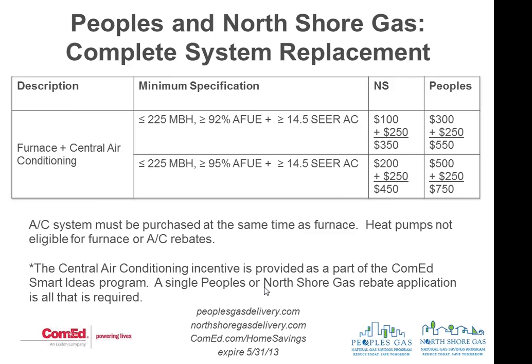The Peoples and North Shore folks, since they overlap with the ComEd territory, are also participating in the Complete System Replacement Program, which means ComEd will kick in an extra $250 for a 14.5 SEER air conditioner. All the same rules as we just discussed for Nightcore apply. You have to do it at the same time as the furnace. The air conditioner is actually on the furnace rebate application form. So on the high end for Peoples, 95% furnace, it's $500 plus the $250 for a total of $750 rebate. At North Shore, it's $200 on the furnace and $250 from ComEd, so it's $450 total when you do both of them at the exact same time.